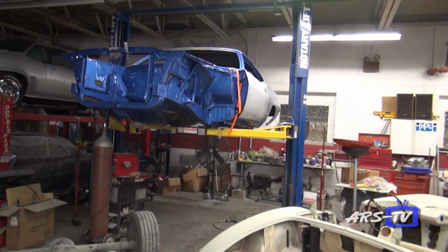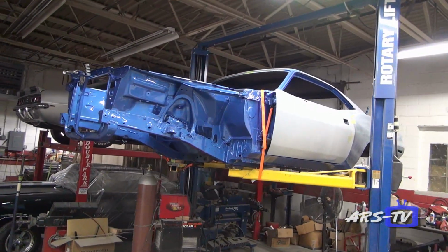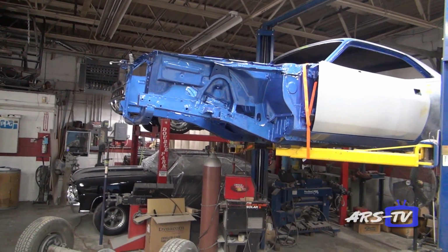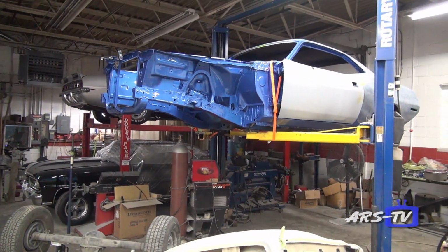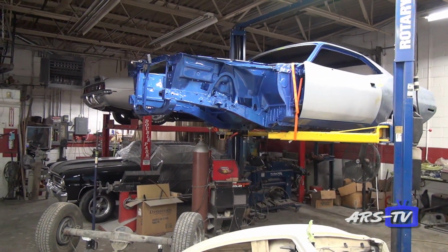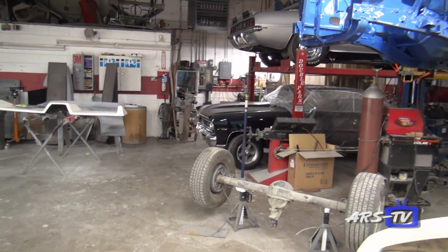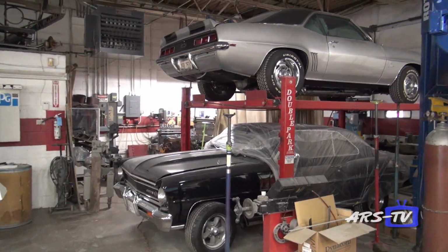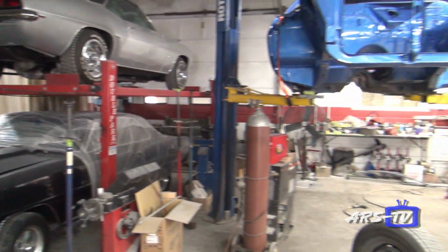It's a 4-speed car, documented car. B5 blue, that's the color, and it's just gonna be a neat car. We got a couple of people interested in it already, so we might have it sold. We've also got a Nova we're finishing up for a customer, doing some upgrades. So, as you can see, it's not just Corvettes. We work on a little bit of everything, and try to have something for everybody.